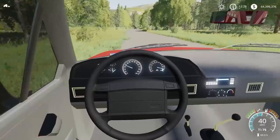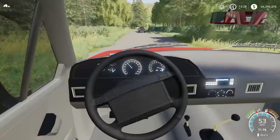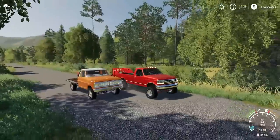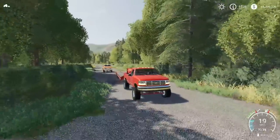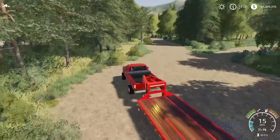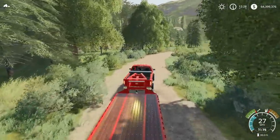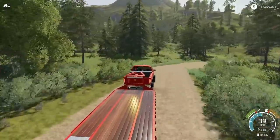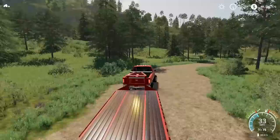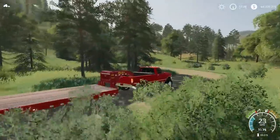70s F100, pretty sure. It might be an F-150. Anyways, we have that there because I decided to take this F-350. So we got to make it through the woods in those trails. It's going to be a little rough through there. But I brought this trailer so that we could load up that semi. Because I was like, we don't have a trailer. Let's load up the semi with this truck. Hopefully this truck can pull it though.